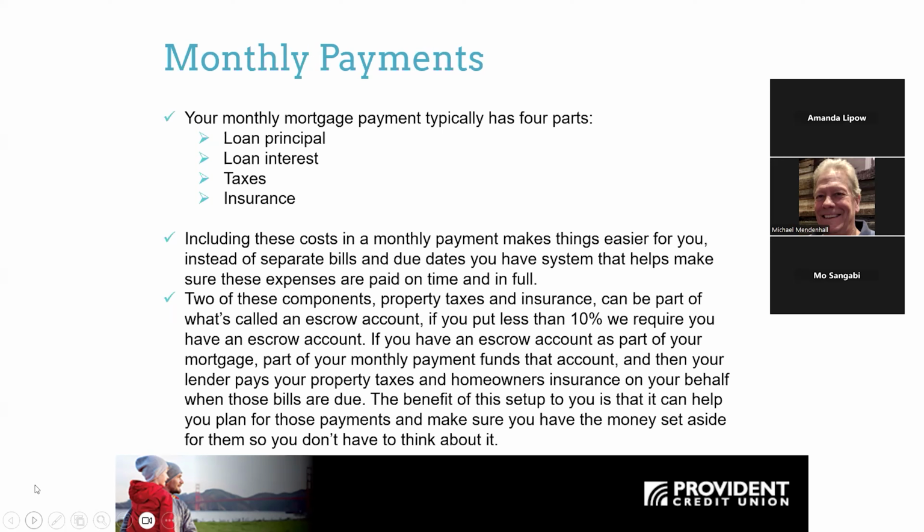You may select to either include the property tax and insurance in your monthly payment, or pay them separately yourself. The property taxes are due twice a year, and the home insurance once a year. So you can make that decision whether you'd like to include it on a monthly basis or pay that separately.